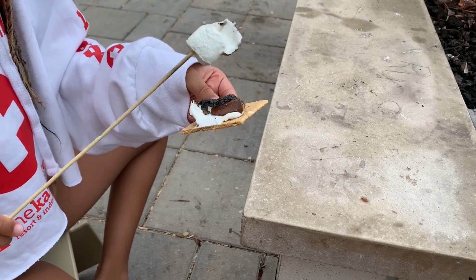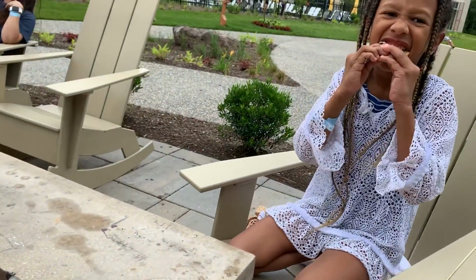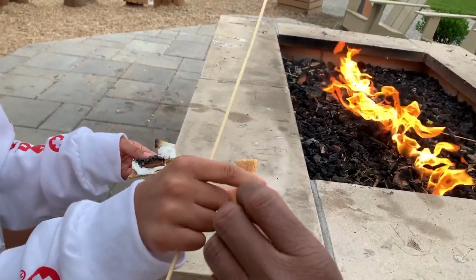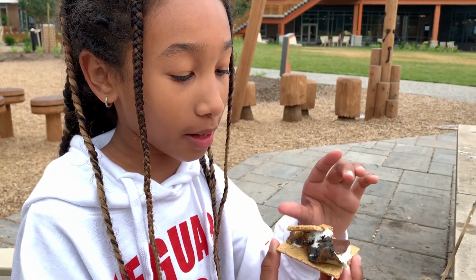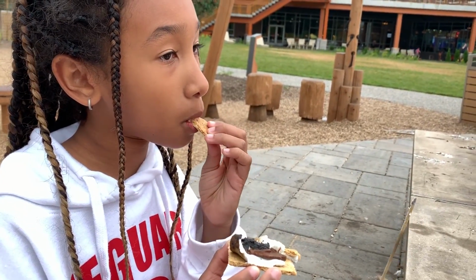You are welcome to bring your own supplies, your own chocolates and marshmallows and graham crackers, or the front desk also sells s'more making kits. Each pack is $5 and is good for 2 people. So if you're a family of 4, you would need 2 packs, which is $10.